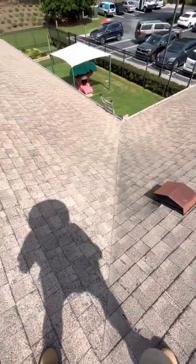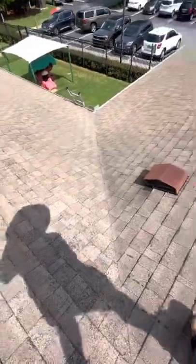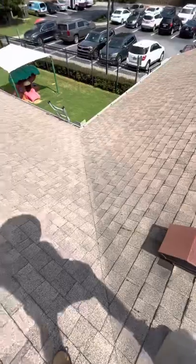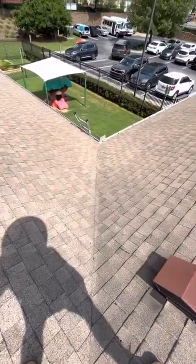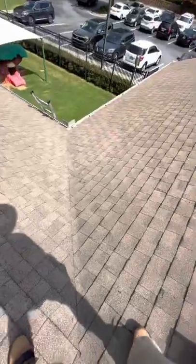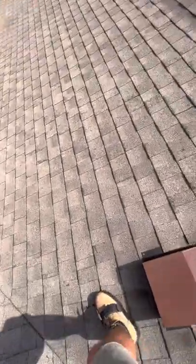I'll also get you a quote for a full roof replacement. If it were my roof, with the amount of storm damage you have, there's a good chance you could get a full roof replaced through your insurance company, which your only out-of-pocket would be the deductible, which would be the cheapest route.